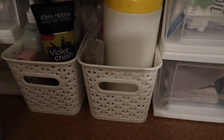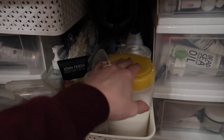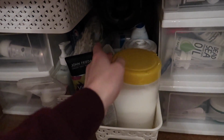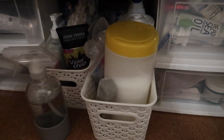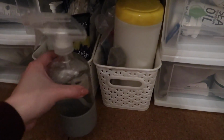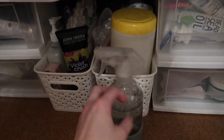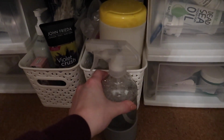Moving on, I have just a little cleaning bin with some disinfectant wipes. I have a toilet bowl cleaner back there, some garbage bags, a little pumice stone for hard water stains, and then I'll just keep this little bottle of all-purpose cleaner to wipe down the counters and mirrors and stuff right here in front of that.